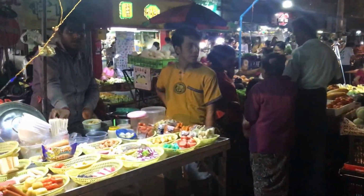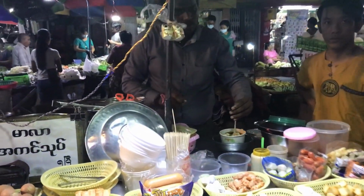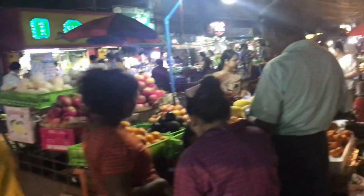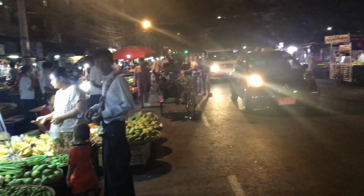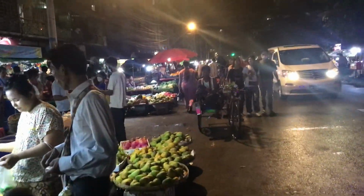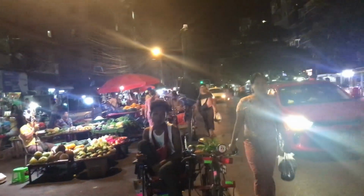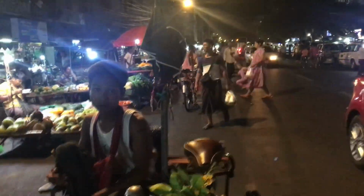On the left side, it is a sausage store. You can get various kinds of sausage here. This man is selling sausage. People are walking across the road and enjoying the evening. This is a Myanmar Traditional Show.